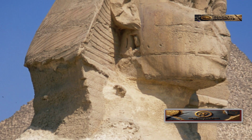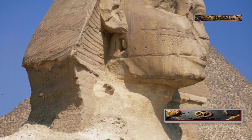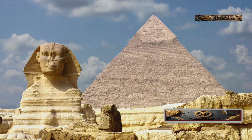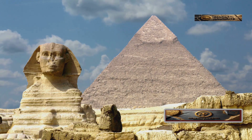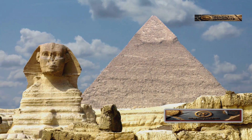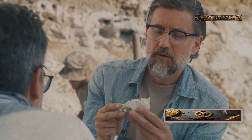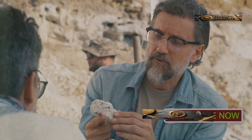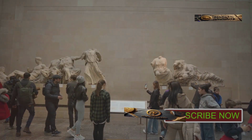This is where Robert Bauval's theory overlaps with Robert Schoch's. The idea is this: the most important monuments at Giza, the pyramids and the Sphinx, likely date back to around 10,500 BC. In the early 1990s, Robert Schoch, a geologist, presented his theory about the Sphinx's true age to Egyptologists. It didn't go over well.